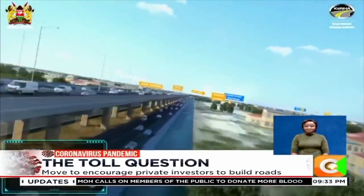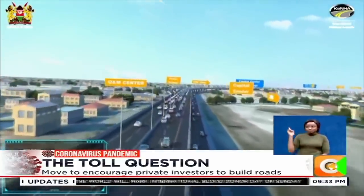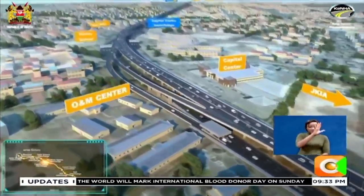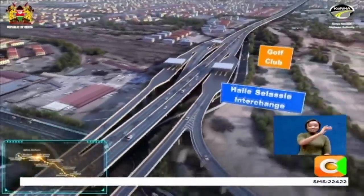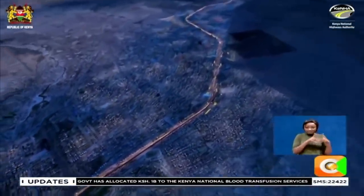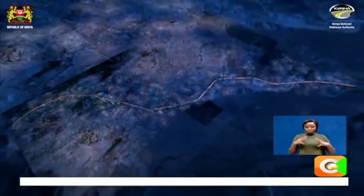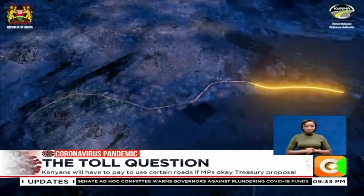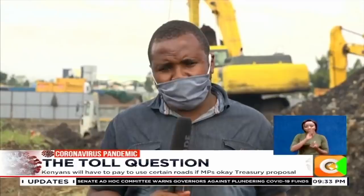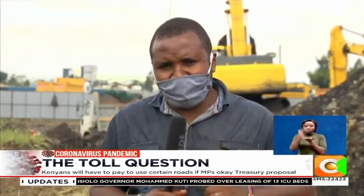The design from Kenha shows that the expressway will have 10 interchanges, namely the SGR interchange, JKIA interchange, the Eastern Bypass at Capital Center, Haile Selassie, Thika Road interchange, Westlands interchange, and then James Gichuru, to allow smooth exits and entries at major points along the road. Running all the way from Lolongo to Westlands, the expressway will cost 65 billion shillings, the end game being the decongestion of the city's major roads.